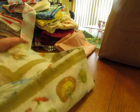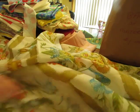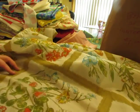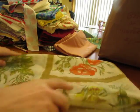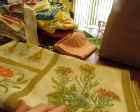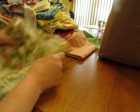This looks like, feels like curtain material, but it's in squares. So I can cut that up into the squares. Pretty flowers. I think it's the right size that you could turn into a traveler's notebook insert, maybe. You'd have to sew it on top of something sturdier because it's kind of a sheer curtain fabric, but it's really pretty. All those flower designs are gorgeous. Oh, I love the poppy. And the bulbs, crocus bulbs. That's nice.